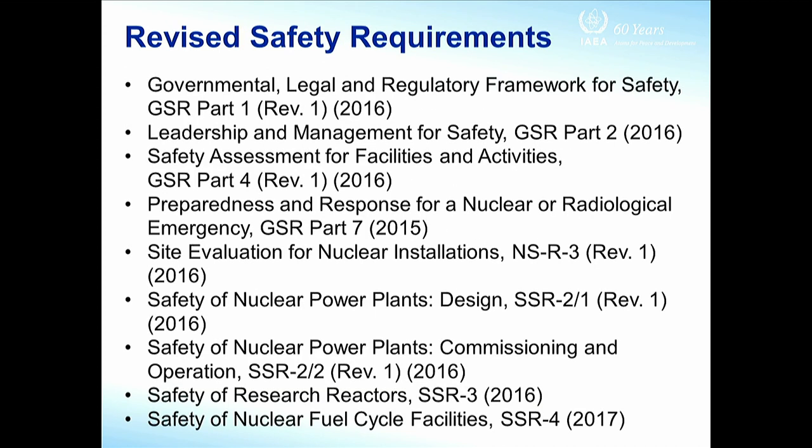And I mentioned that the process takes 5 years, so we've just come to the end of that process. And in fact, the last one on the list, the safety of nuclear fuel cycle facilities, is the one I'm talking about going to the board next month. We expect it will be published at the end of the year.